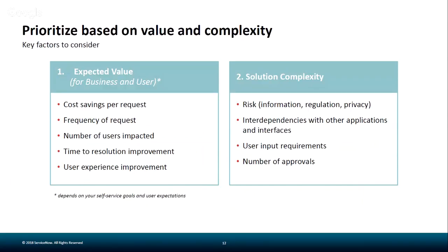What you see on this page under expected value are some sample metrics of factors that you could use to objectively measure the expected value of a use case.